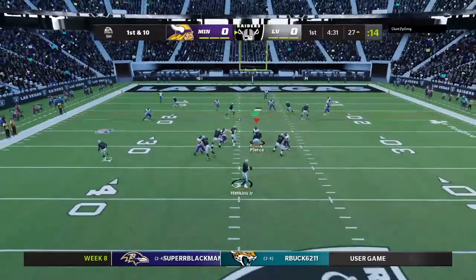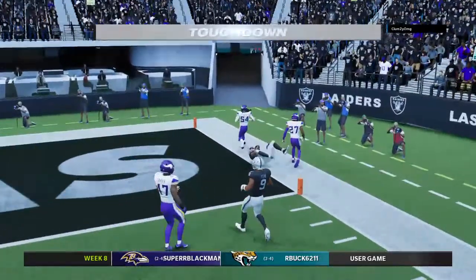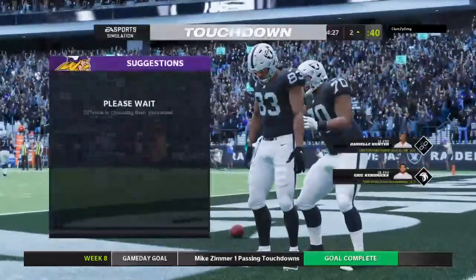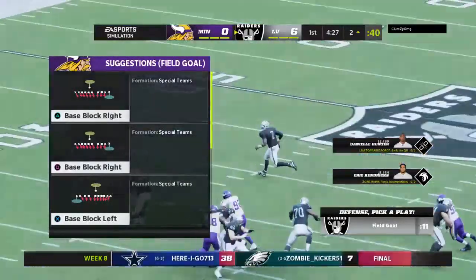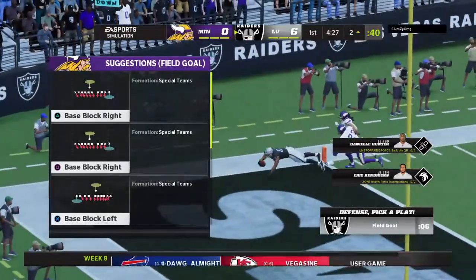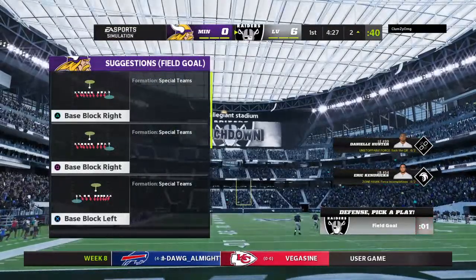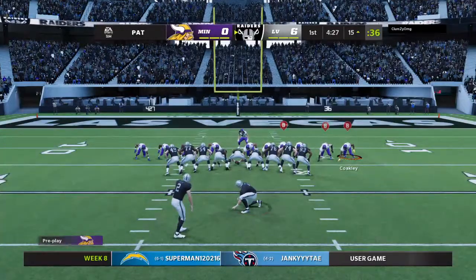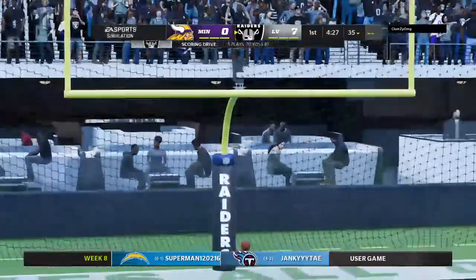Here's Haskins to throw. Eluding the pressure right. And he finds Waller in the end zone for a Raider touchdown. Darren Waller, his 3rd touchdown now on the year. And the Raiders have taken the early lead. Now for the extra point, Daniel Carlson. And that makes it 7-zip Vegas.